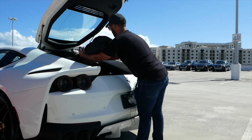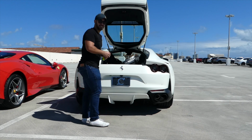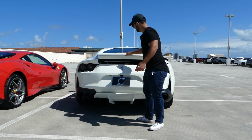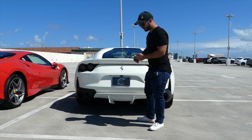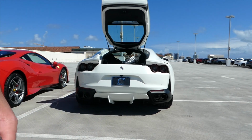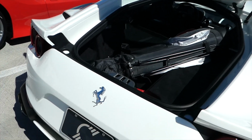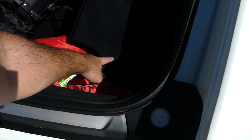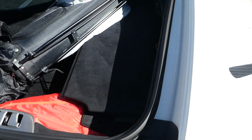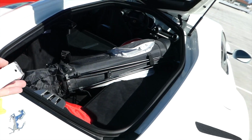And guys, it fits like a glove. Let me close this so I can show you that it does close. But anyways, let me open it back up. I probably put the golf clubs the other way around, and you could probably fit it a different way, but I just want to show you guys real quick that you could definitely fit your golf clubs. And of course, this part right here, you could take off because it separates the luggage space from the front. But I took it off just so I could fit the golf clubs, and you can see that it fits.